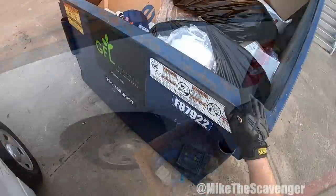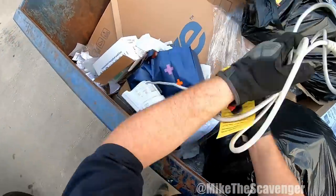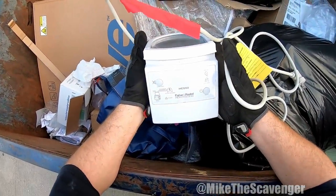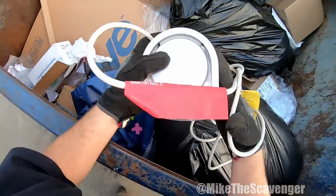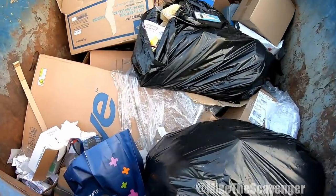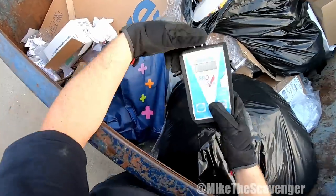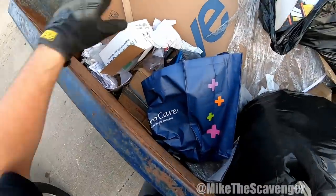Intricacies. What got up in here? What is this? It's for your lungs? Something to do with a mask or something, huh? Throw that back there. What's that? Salter Labs Pro Check.